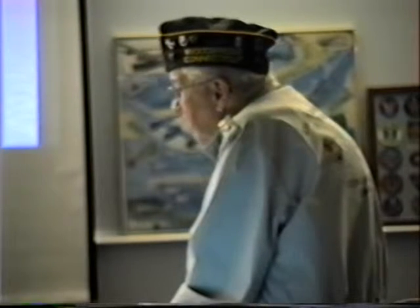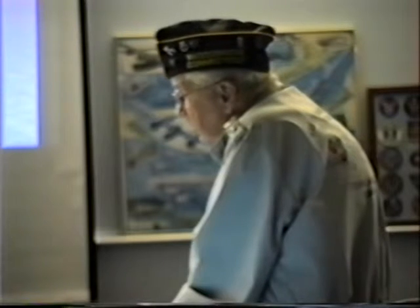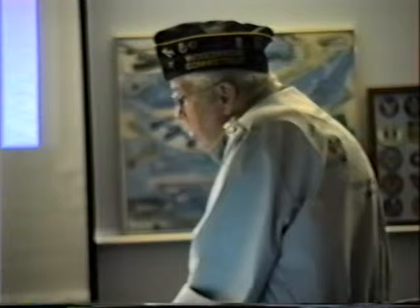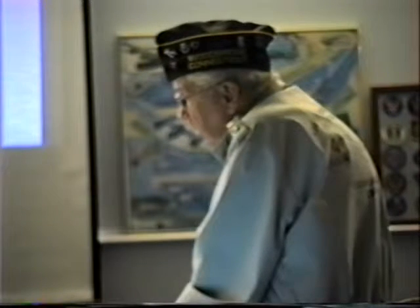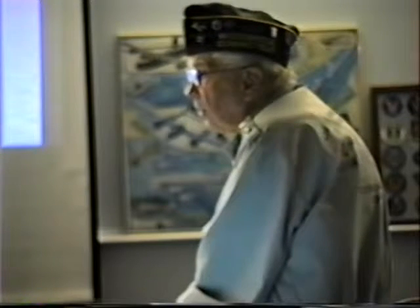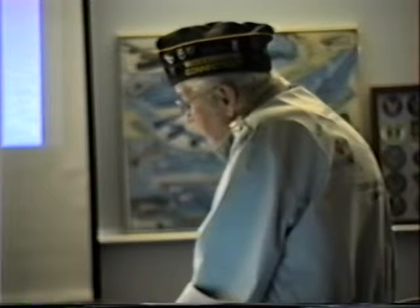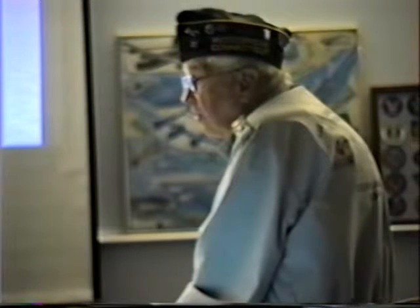I don't know how they picked which crew was flying when. Back in August, from the end of July into the 1st of September, I got 22 of my 35 missions in. And we were flying practically every day.